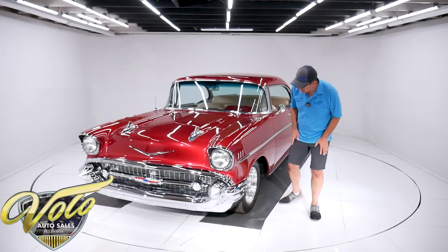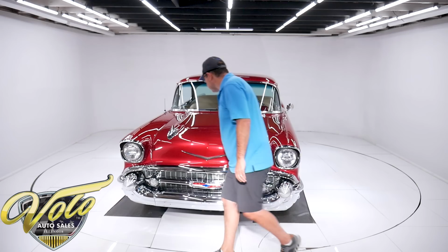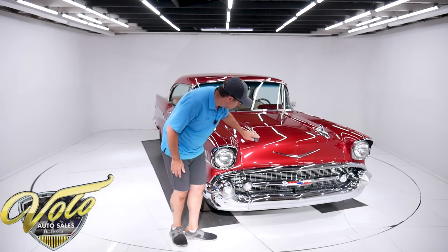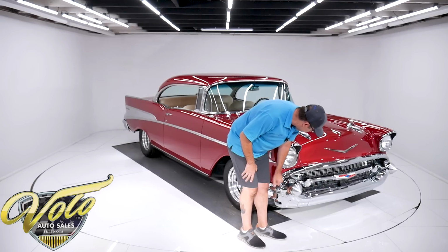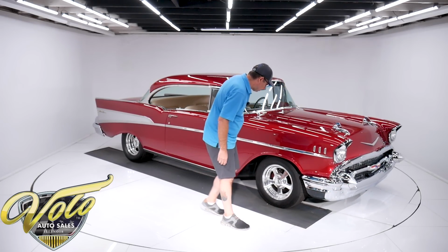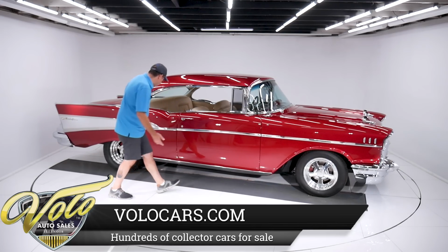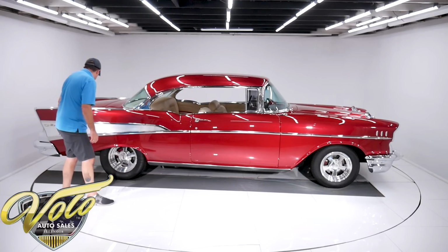I'm looking for flaws in the paint right now. Nothing jumps out at me at all. So the chrome is all sparkling. They replaced everything, the rockets and the emblem. They have billet little bumper tips here, the lenses. All that looks like it's been replaced. I'm still looking for flaws in the paint. Gosh, there's just nothing really worth mentioning. Everything looks great. That chip is the worst flaw in the whole car.